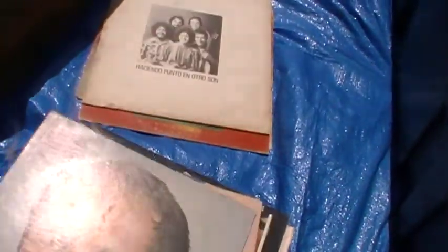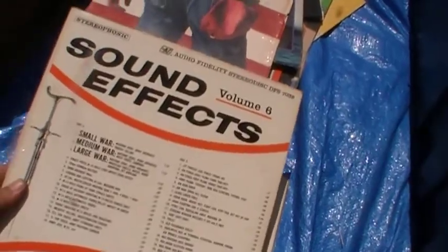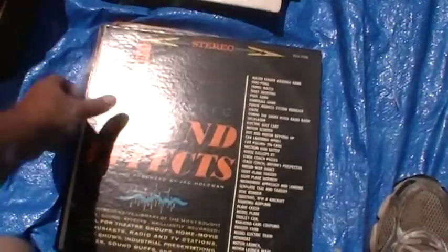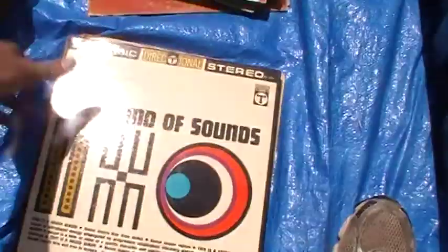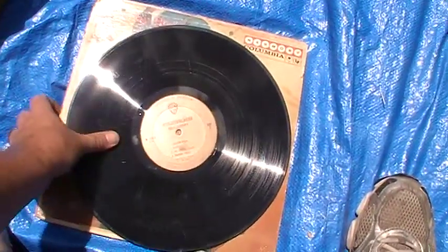I can't read that. Haciendo Punto Un Otro Sun. Yeah, and then that. And then another one of that. And then that. And Lady Hawk. That was a good movie. And then that one. Kenny Rogers. The Beach Boys Pet Sounds. Alan Parsons Project. These all feel like they have albums in them. Flip Wilson, The Doors, Dark Shadows, Bruce Springsteen, some sound effects, Ray Antonio, this one feels like it's empty, sound effects, more sound effects, and that one, and Wonderfulness, Bill Cosby, yeah. And that one there. So that's all that was in this cool box.